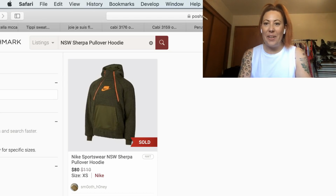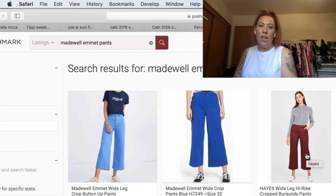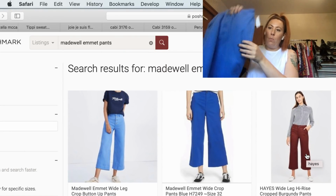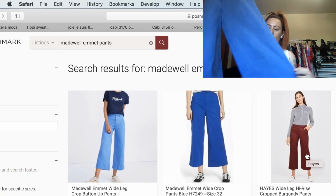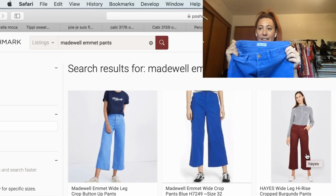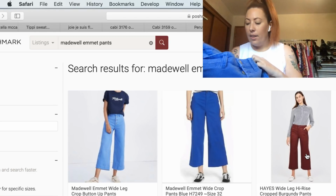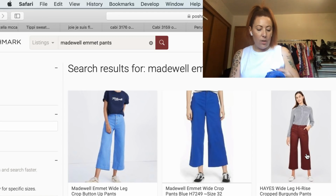Okay, the next item I have is this pair of Madewell Emmett pants. They are a Madewell wide leg light, like colored denim. I only paid $6.99 for these, which is a great deal. There's the tag. They're size 28. And the great thing about Madewell is it's a J.Crew company. It's all under the same umbrella.